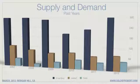I know a lot of people have tried to paint the marketplace as back where it was because of the inventory numbers. But when you take into account homes being added to the marketplace plus the number of homes that are selling, that just doesn't really bear out what's really going on. It's not an indicator of the real market we're seeing out there, where homes are tending to sell a little bit more quickly. And we're going to take a look at the days on market numbers coming up as well.